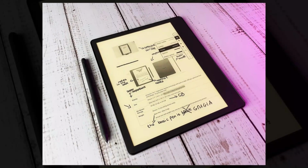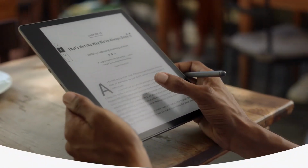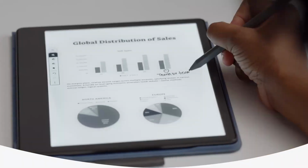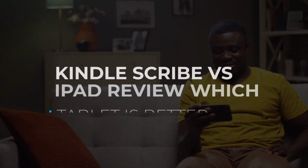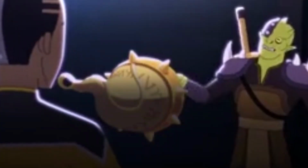The Kindle has a longer battery life, and most significantly, it is better for individuals who read for extended periods of time, since it puts less pressure on the eyes. So join us as we compare the two to assist you in making a buying choice. Will be of great use.